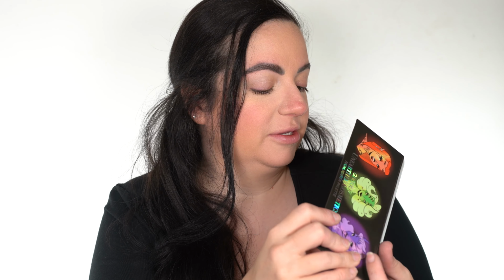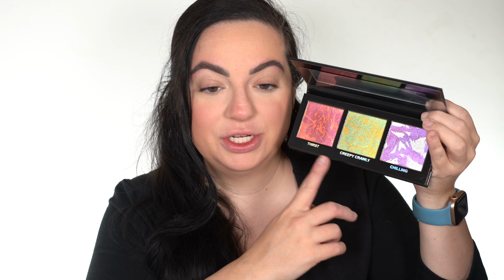I love it. Oh my god, look at how pretty. So you get orange, green, and purple to match the palettes. I think I'm gonna go for purple vibes today. I'm just feeling like the Spider Queen has to be purple, right? Okay. Do I want to swatch this now? Yeah, okay, let's swatch it now. Let's go ahead and swatch it.